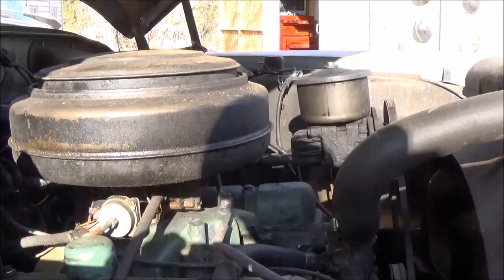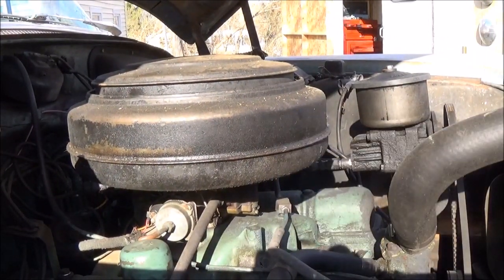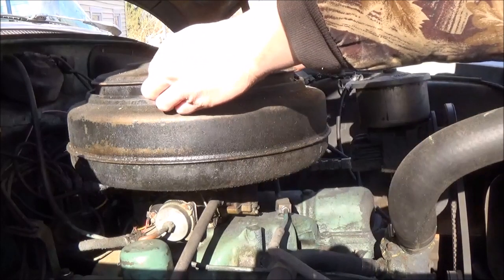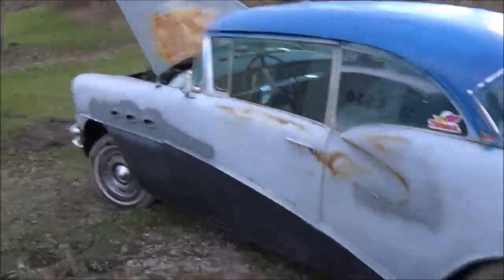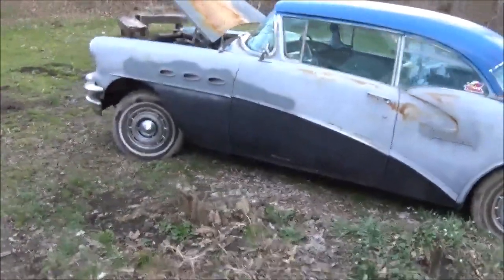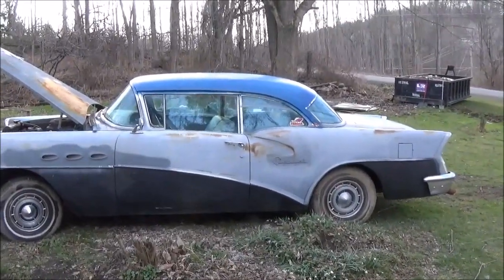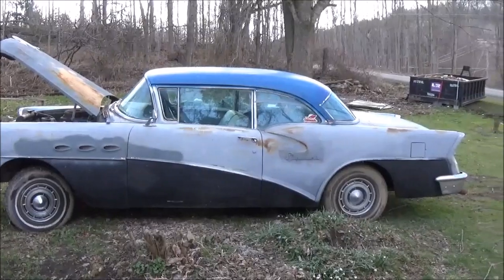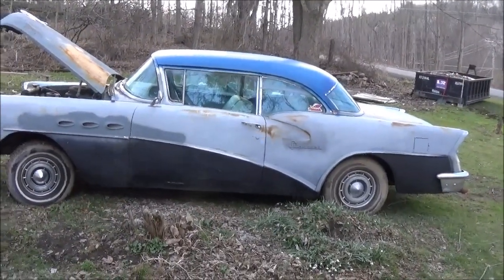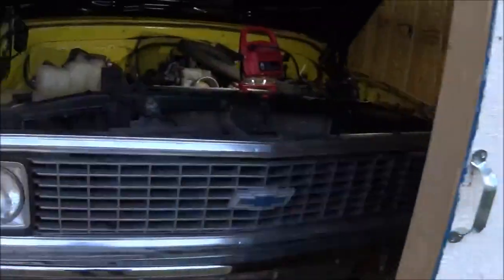Set the camera down right there. So yeah, there it is. She is the new project. This is gonna be a fun car to cruise around in. Just a neat old 50s car, just what I wanted. Wanted to get something from the 50s.